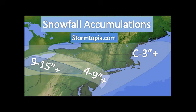However, of course, in terms of total snowfall accumulations, this is what we're going to be looking at here: a coating to 3 inches from central and southern New England south, then 4 to as much as 9 inches for central and northern New Jersey, then 9 to as much as 15 inches of snow, in some spots even getting up to 18 inches from the northern portions of Pennsylvania, interior Pennsylvania, northeastern Ohio, into the eastern Great Lakes. So definitely going to be a whopper for the interior, not so bad along the coast.